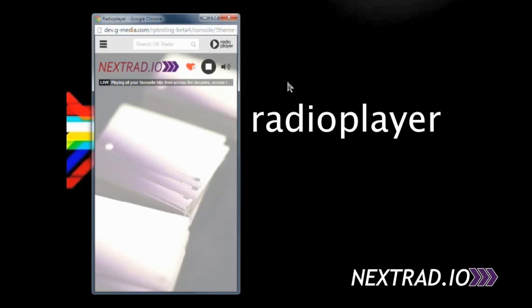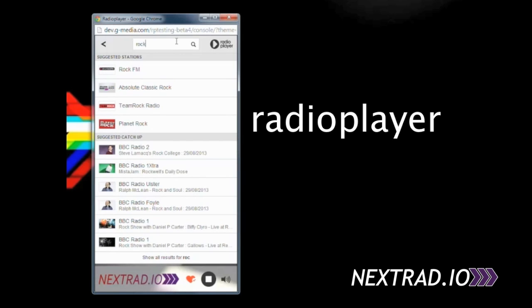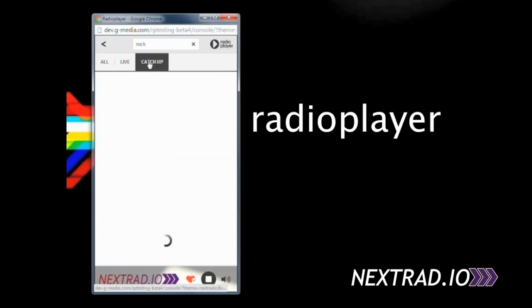We've made them flatter, cleaner, more modern, and we've taken away the playing button, which you used to have to tap to see what's on, and we've put it into a new ticker. We've also supercharged search here, up in the top bar, typing rock, live suggestions appearing as you type. You can either then jump into any of those suggested stations, suggested catch-up, or show all results. And for the first time, you can now filter the search results between live and catch-up.